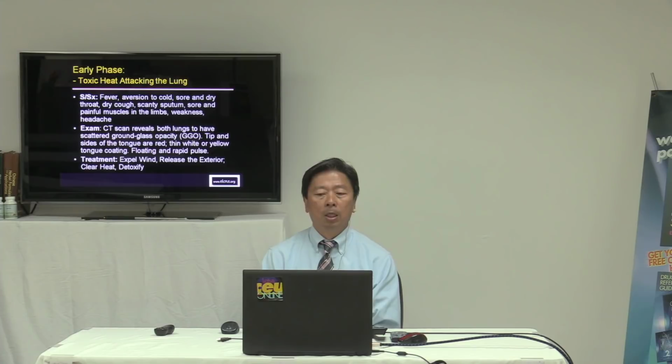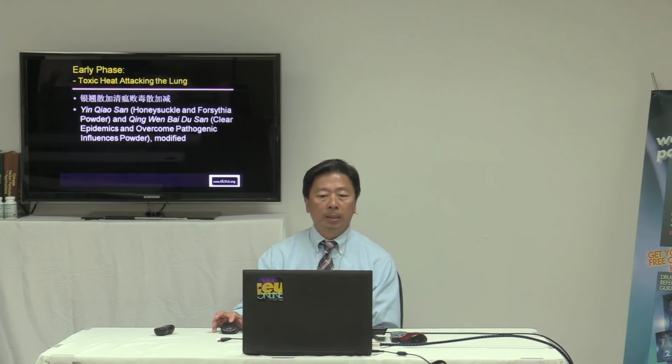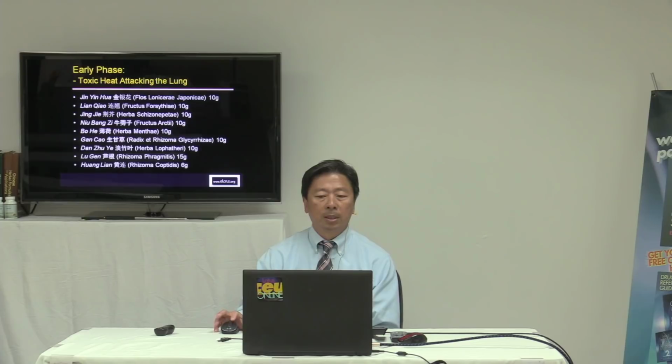All right, so the treatment protocol in this case is to expel wind, release exterior, clear heat, and detoxify. The formula once again is Yin Qiao San plus Qing Wen Bai Du San. Yin Qiao San is honeysuckle and forsythia powder. Qing Wen Bai Du San is clear epidemic toxins and overcome pathogenic influence. You still need to have herbs that treat the virus, and that's Jin Yin Hua and Lian Qiao. So those two are still the primary herbs, honeysuckle and forsythia.